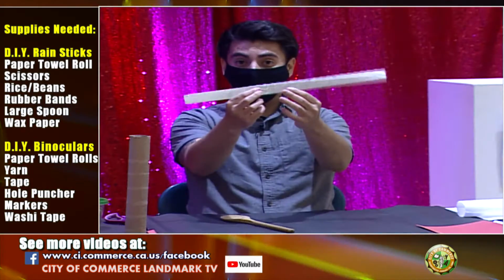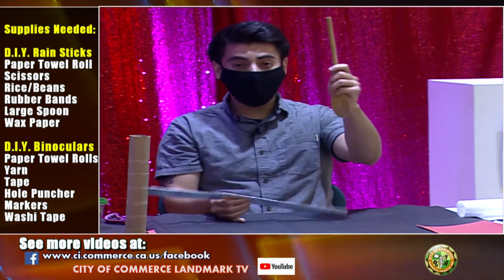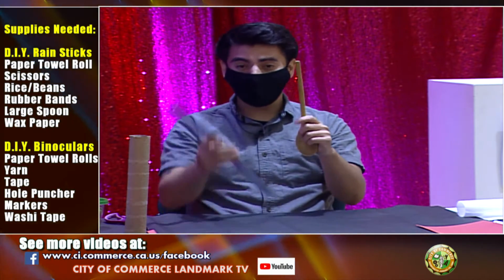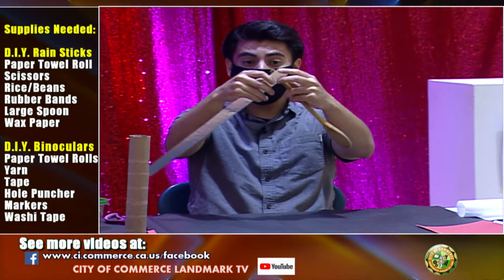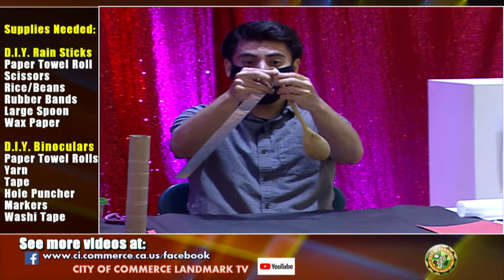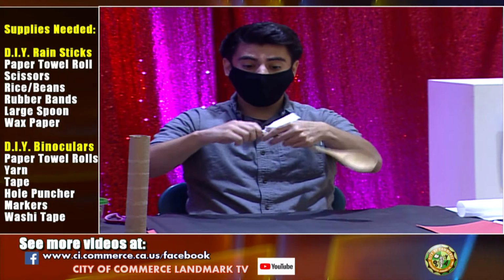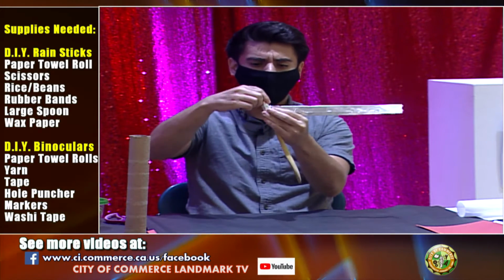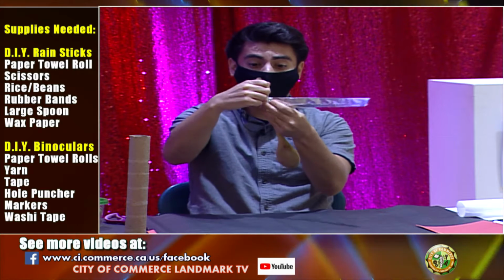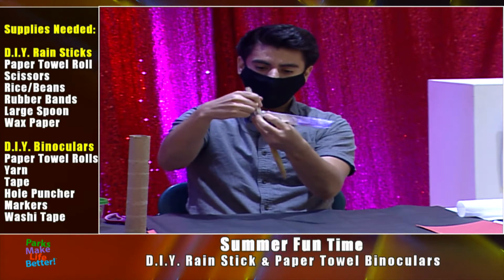So you're gonna keep on folding it until it gets about as small as you can get it. And then this is where our spoon comes into play, or whatever you guys are using. And you're just gonna go ahead and start wrapping the foil around the stick, like so. This is another good practice for you boys and girls. We're doing a lot of fine motor skills right here. And you're just wrapping it around the stick. It doesn't have to go all the way down to the very spoon part of the stick. Very cool.